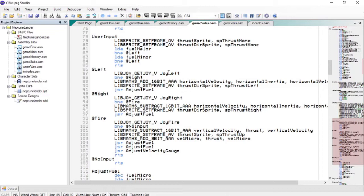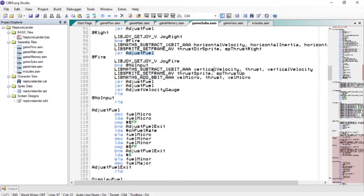Okay. So he's doing test for the left. Adds the horizontal, sets the sprite, adjusts the fuel, does right, does the same thing, adjusts the fuel, fire, subtracts vertical velocity, does the sprite. Okay. And then adjusts, two lots of fuel. And then adjusts the gauge.